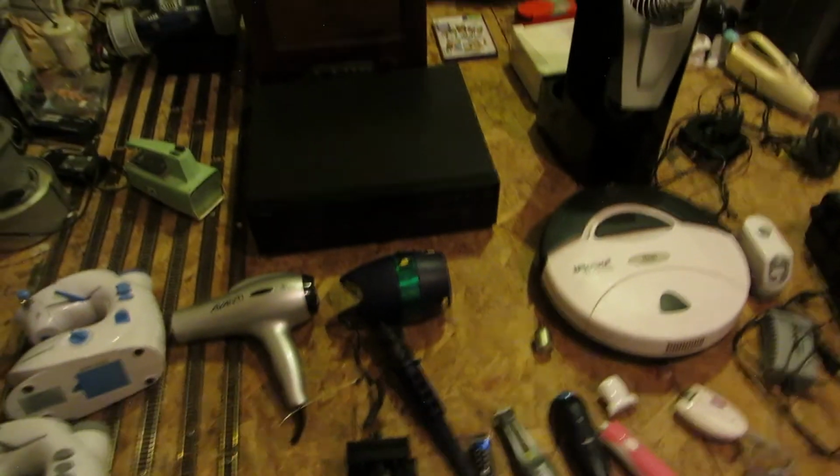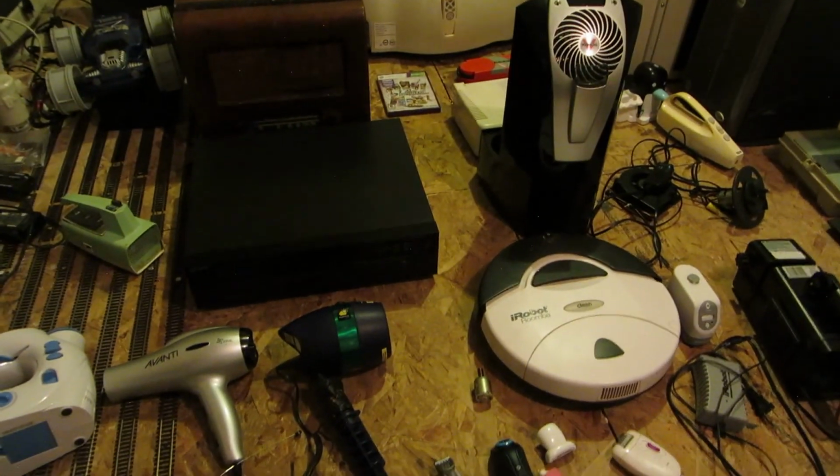But yeah. So that is my collection for day one for spring cleanup 2018.